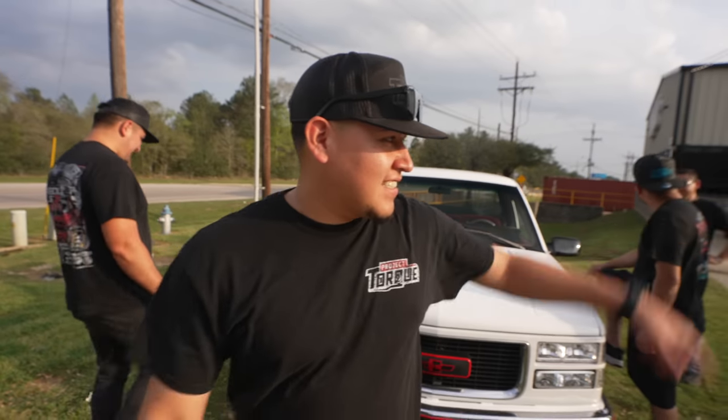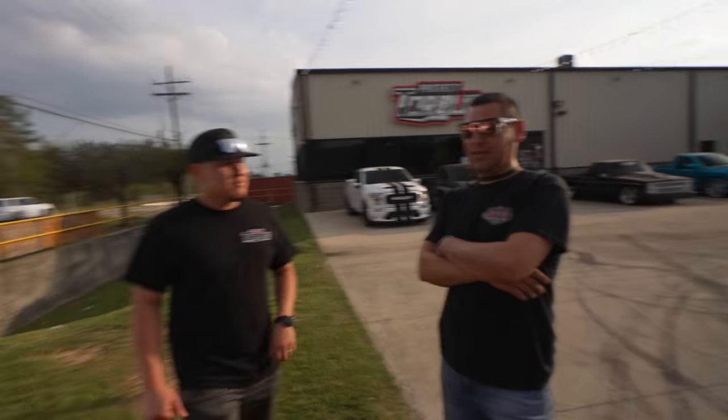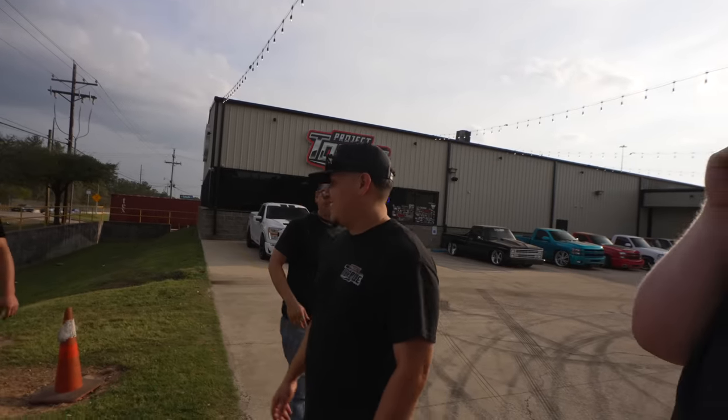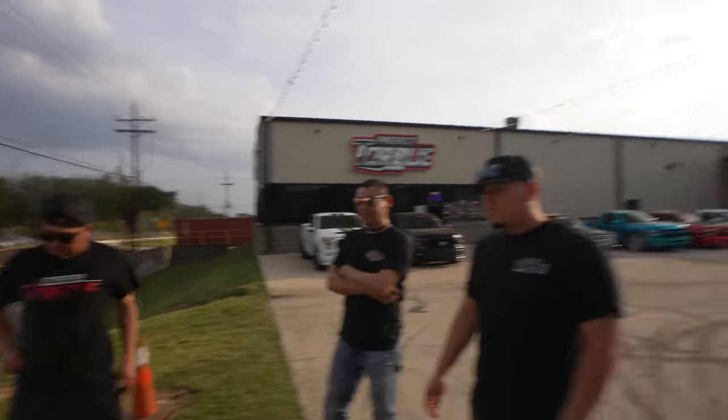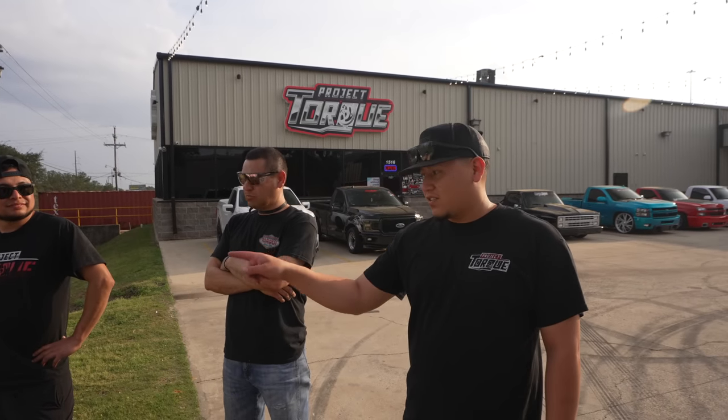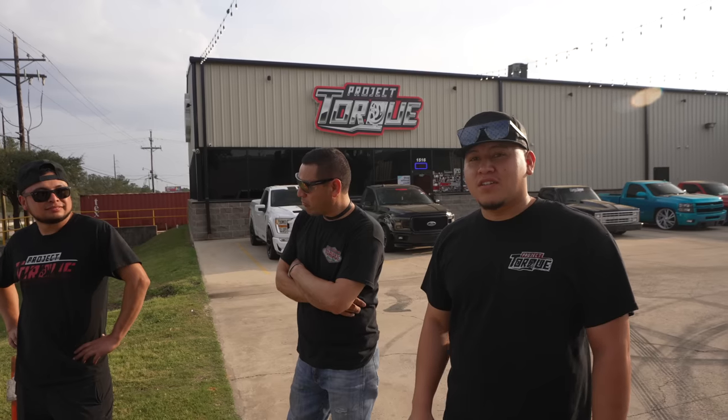Project O Racing, you already know. New OBS versus C10, both on 17x11. That's a good ass race. Yo me voy con la C10, pesa menos. Yo pienso que esta. This one can win because it has the Mickey Thompson tire, so it's gonna hook better.